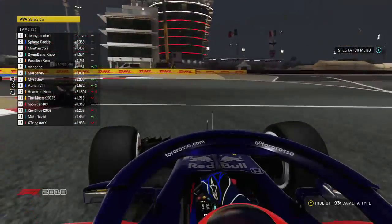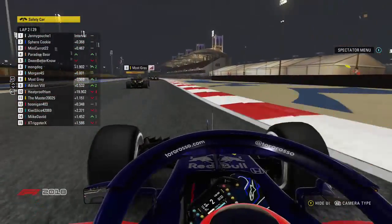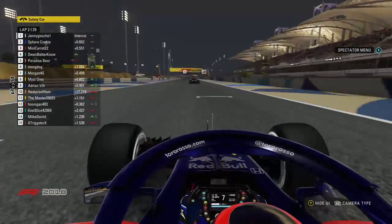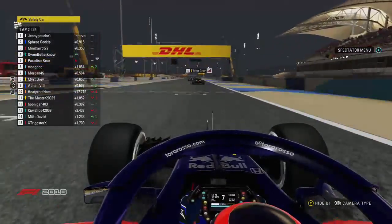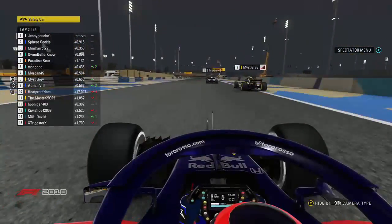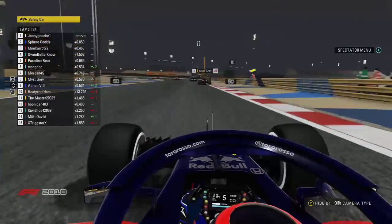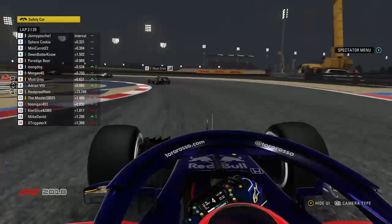Remember, Adrian managed to get a win at Australia. And so far it's looking all gravy and all good for the Toro Rosso Honda. Indeed. See what you can do on the mediums though. Are you seeing on the mediums too, or is that just me? Yeah, no, I'm seeing mediums as well. So okay, the Toro Rosso Honda starting on medium tyres.